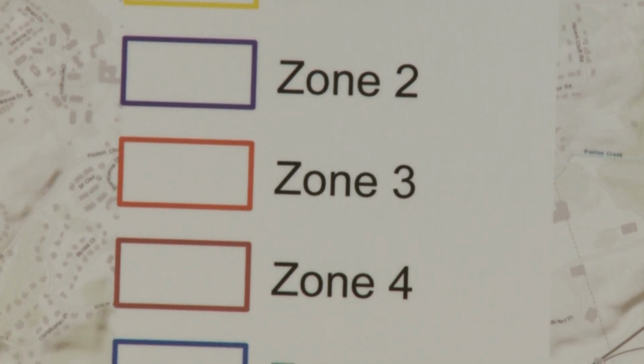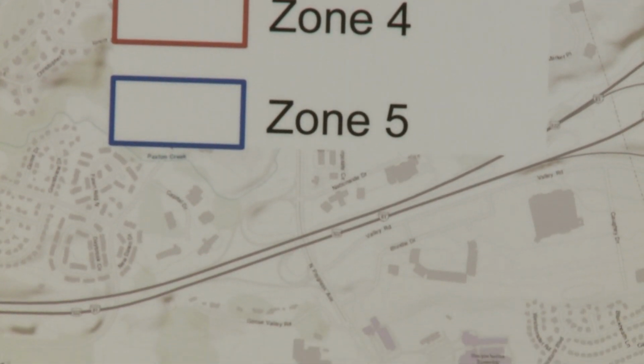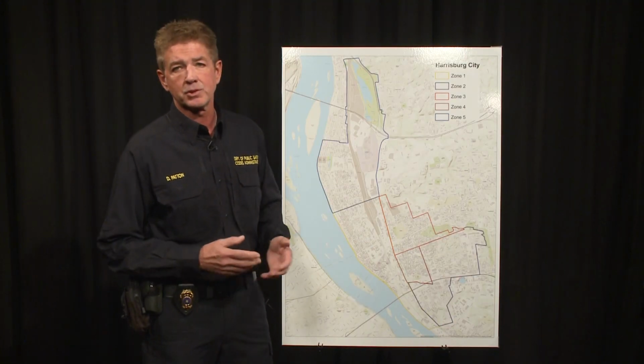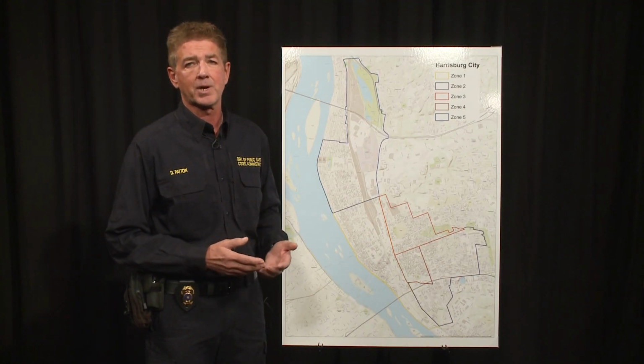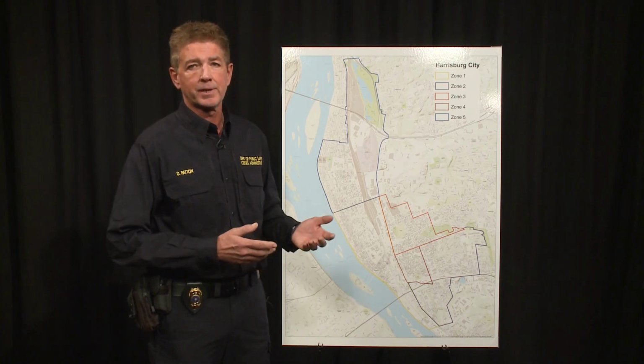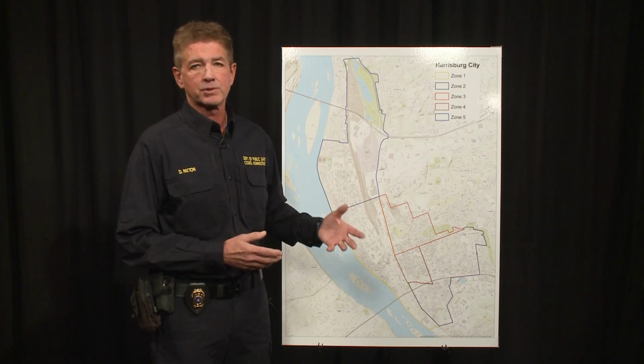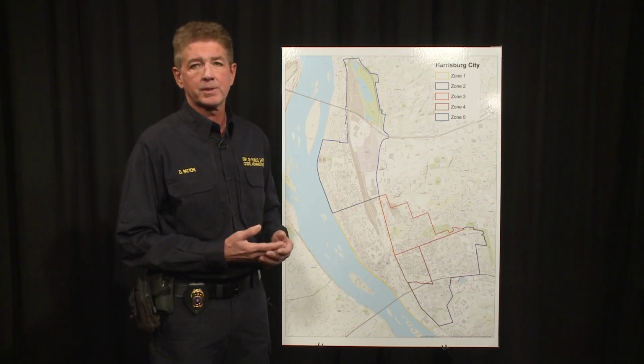Now, what I'd like to do is introduce some of the codes officers, each codes officer that is assigned to this particular area. In addition to that, we do have a commercial inspector that deals with a lot of the commercial properties throughout the area. And that was a position that was established through the mayor's permission, so that we can address a lot of these commercial properties, whether vacant or occupied.